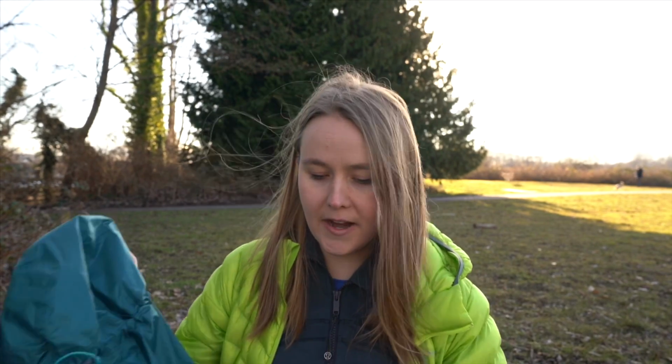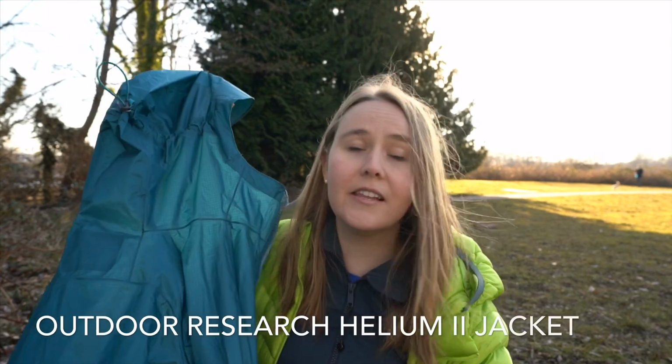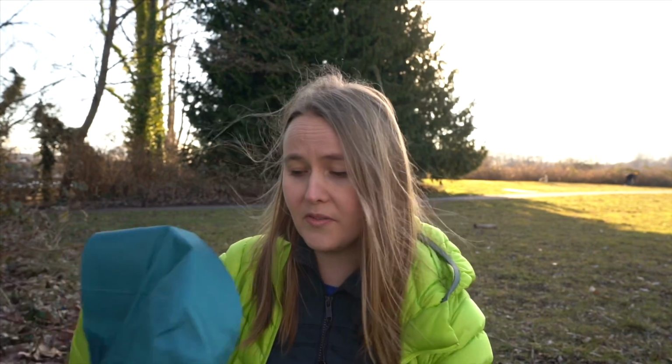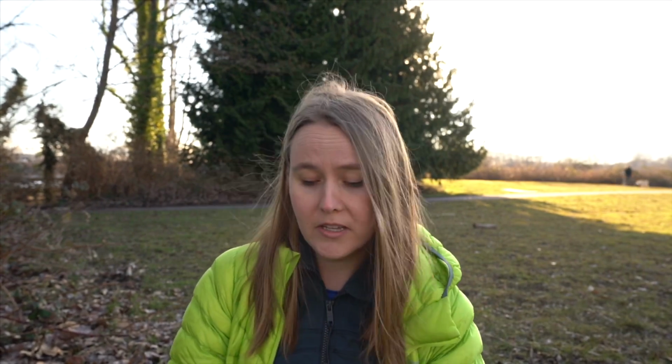So the first item that I am taking to help prepare me for the snow is my raincoat. So this is the Outdoor Research Helium 2 jacket, and this is just a layer that I will be using outside my puffy, and this will provide a layer of warmth. Now, I decided to go with Outdoor Research brand instead of Frog Togs just because it is pretty warm. Whenever I'm out, this does actually add a bit of warmth to whatever I'm wearing. And I am very prone to the cold, so taking this guy.